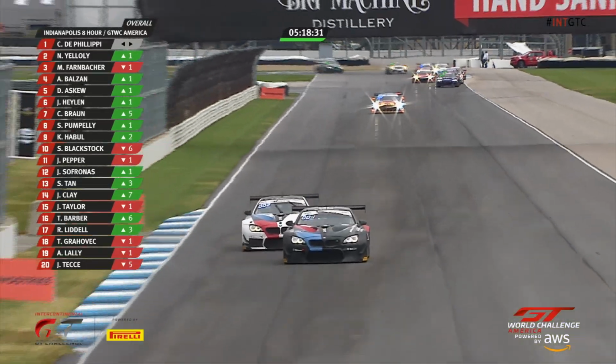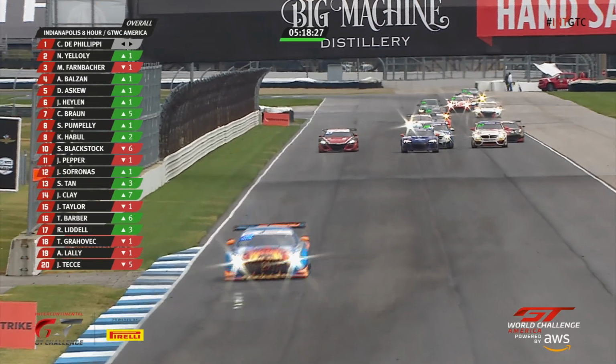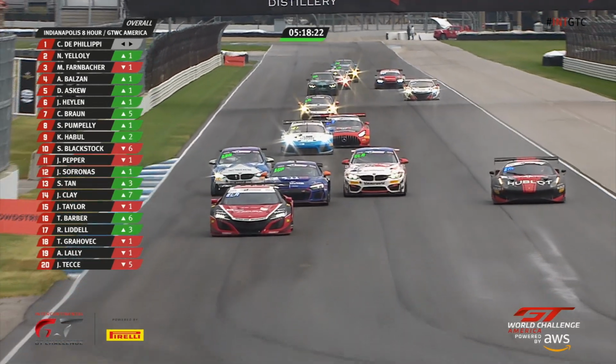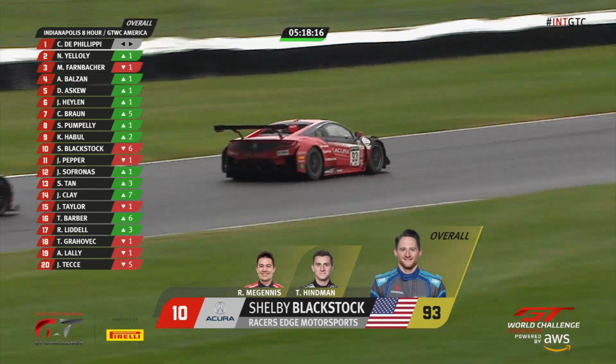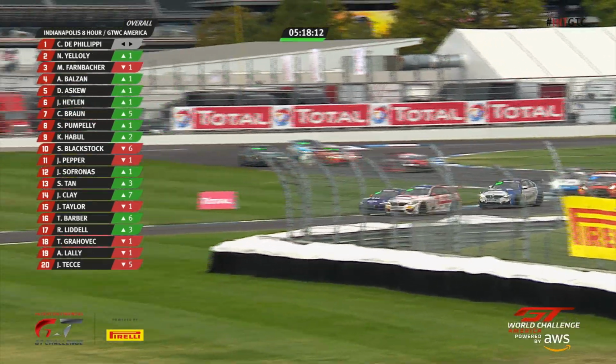He went around at least 3 or 4 cars. The 2 BMWs, then the lap car, the 75 at this stage. Then look at this, way down to the inside is Balzan going by a number of the GT4 machines, tucks right in behind the 93 of Blackstock. Timed that perfectly. They're showing his experience there, a 3-time GT champion.